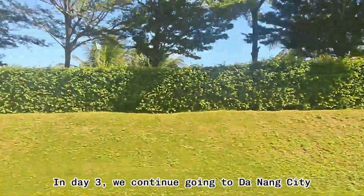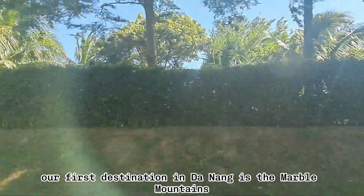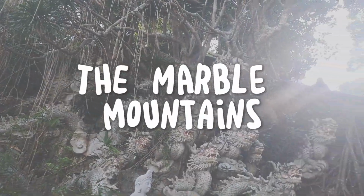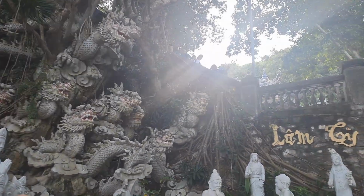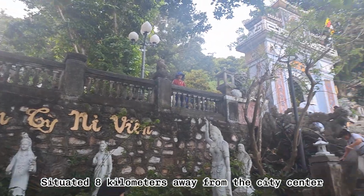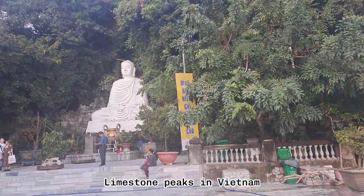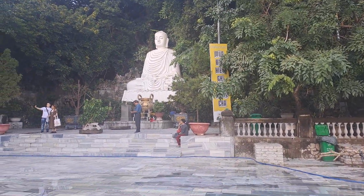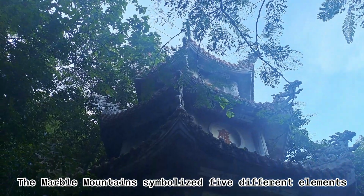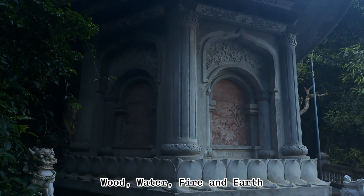On day 3, we continued going to Da Nang City. Our first destination in Da Nang is the Marble Mountains. Situated 8 kilometers away from the city center, the Marble Mountains is a cluster of 5 limestone peaks in Vietnam. The Marble Mountains symbolize 5 different elements, which are metal, wood, water, fire, and earth.